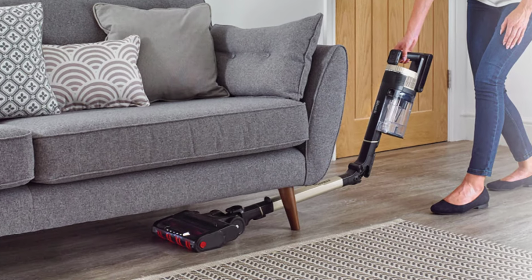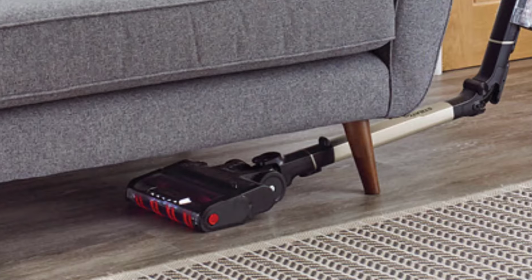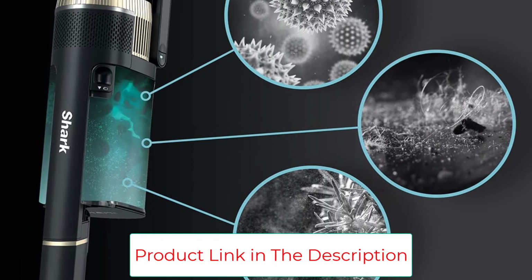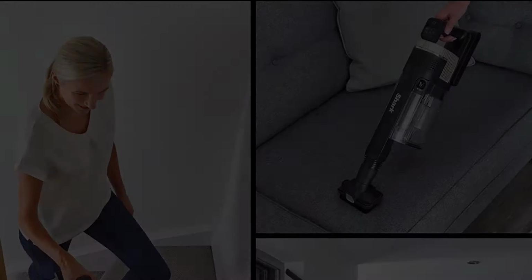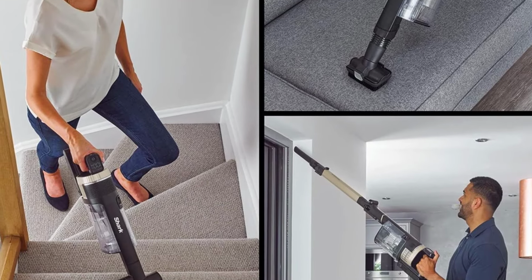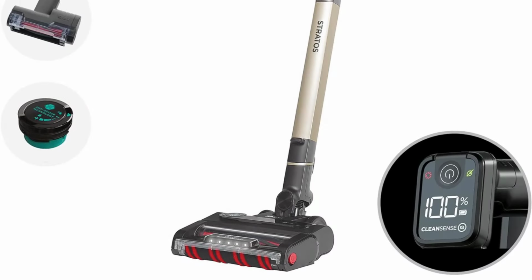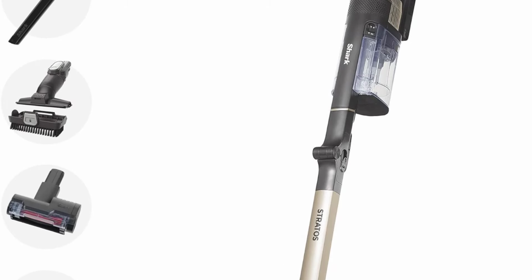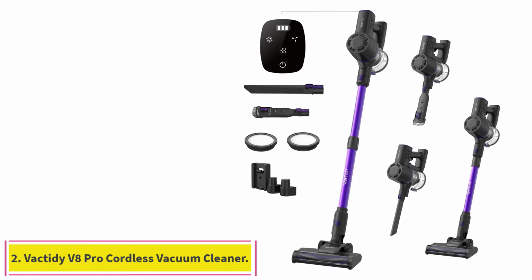But there are 3 features that impressed us the most. Firstly, it has a dual battery pack offering 120 minutes of runtime, which is double the next best model. Secondly, you can attach an anti-odor pack to make the floors smell as good as they look. Finally, the hose folds back on itself for compact and freestanding storage and charging. Powerful LED headlights. Anti-odor packs make rooms smell amazing. Excellent suction power.